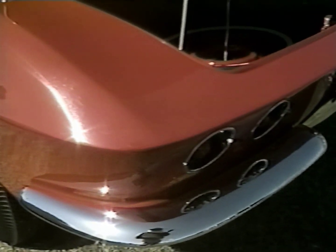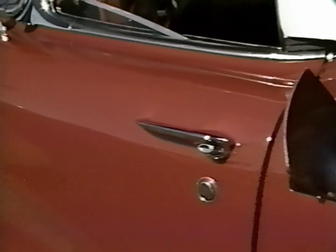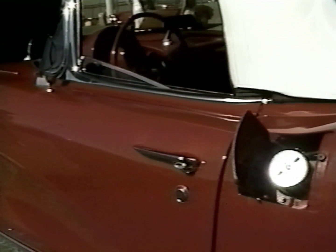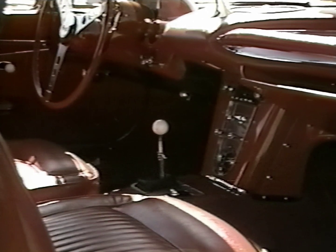We took the body off, started from the frame up, and did all the fiberglass work myself. A friend of mine painted the car for me in my garage. It's a 327, 340 horse, 4-speed.